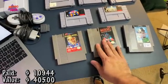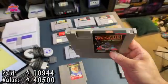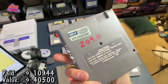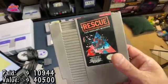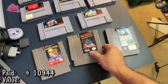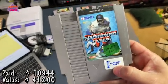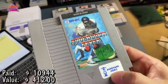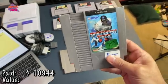$24 on that, and then we got Rescue: The Embassy Mission. I see this game pop up a lot on people's hidden gems lists. They like this game. I don't know. This one is worth $7. And then this is a more uncommon game, a football game on the NES. There's quite a few, but this is Touchdown Fever. Don't see this one very often. This one is worth $11.